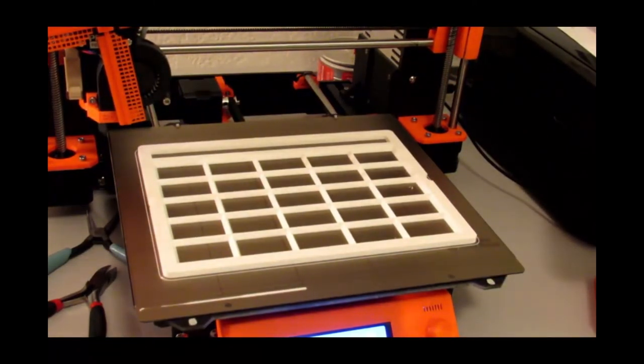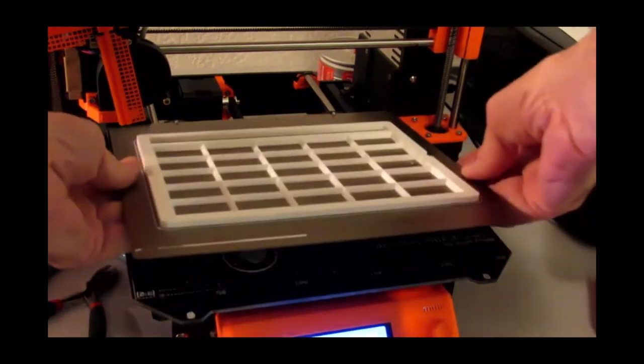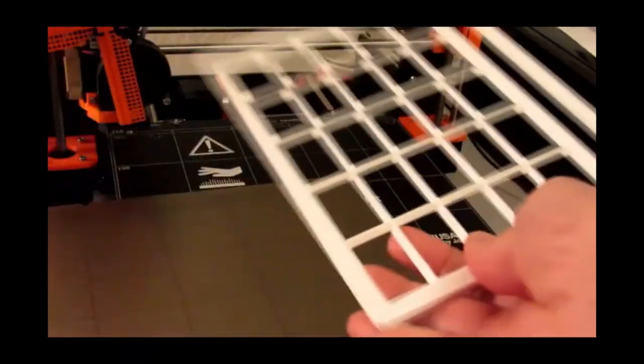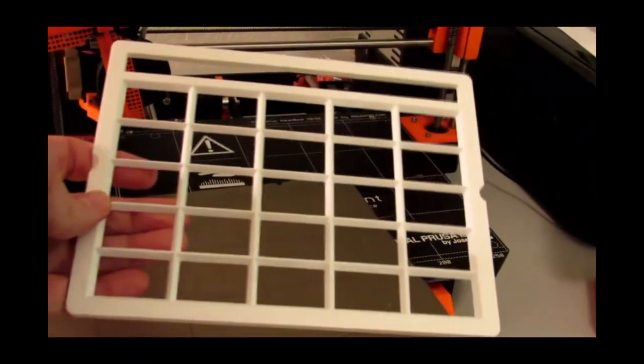It's time to remove the keyguard from the build surface. So we'll take it, crack it, take it off. So there we have it, finished keyguard.